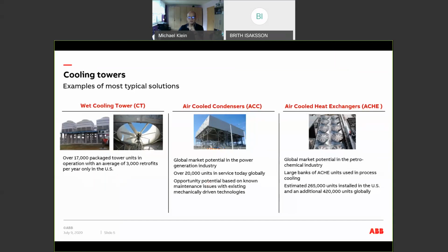Here the air-cooled condensers, these are huge, massive monsters. There are 20,000 units in service globally, and it's a big market as well. But it's big motors, big rating, I mean, large powers, and very low speeds. So these are huge motors. And you see here, it's an estimate of 265 units installed only in the US and 420,000 units globally. This is also a huge market.